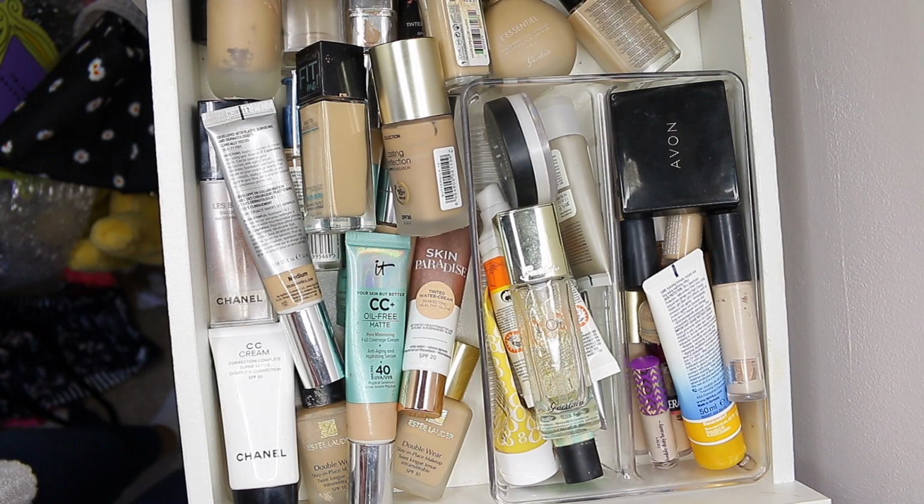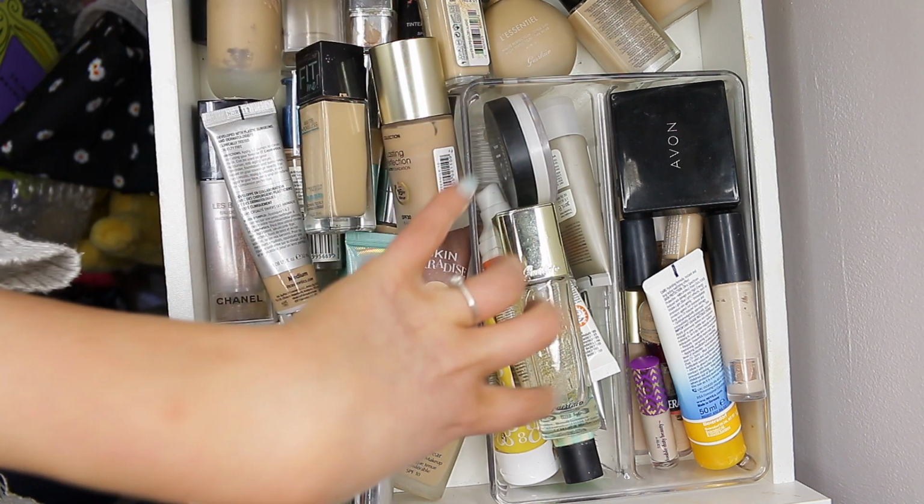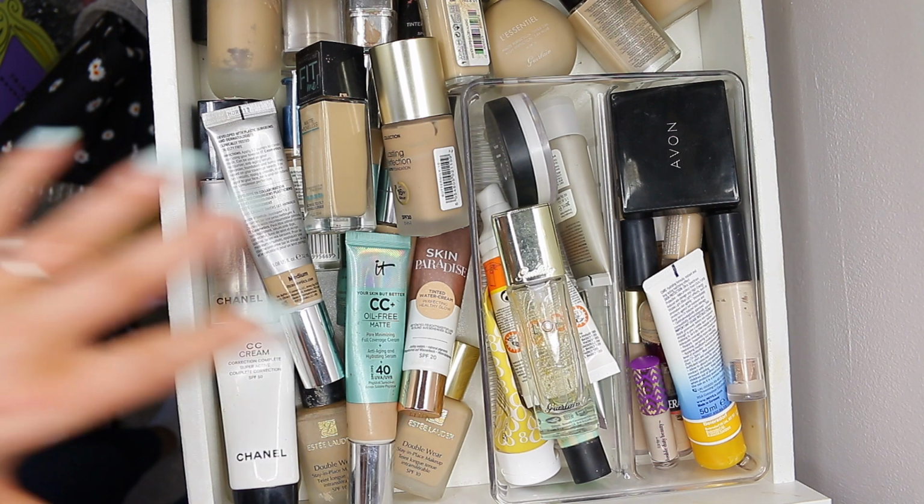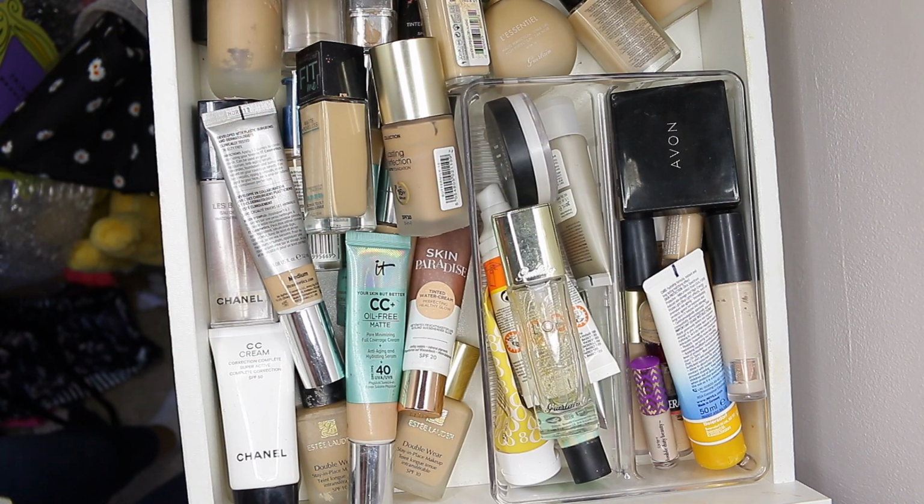This is all my foundations, concealers and primers. I also have some sun creams in here as well. Please do not mind any of the mess on this side. It needs to be sorted out, so you know it's not meant to be there. So also in here it looks a little bit gross, so I do need to clean it out as well because everything has been in here for such a long time.